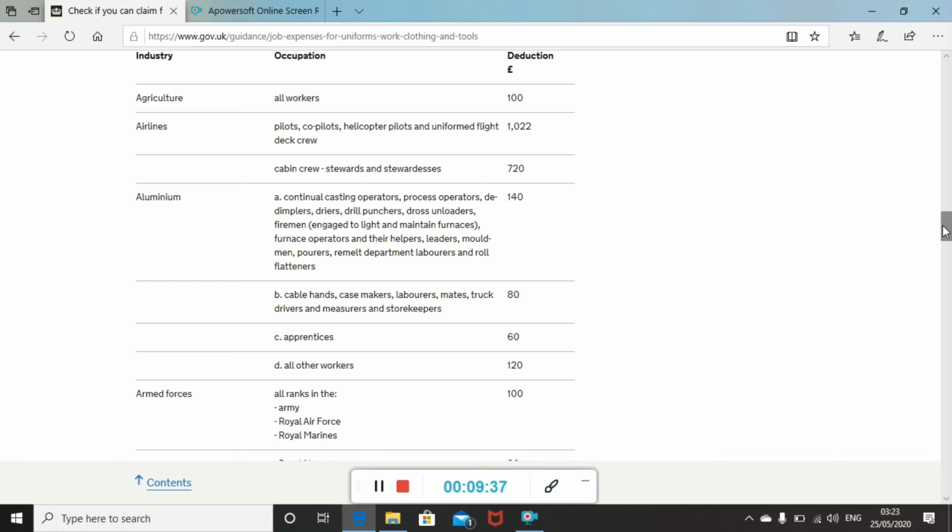So for cabin crew, the allowance is £720. So assuming that they are basic rate taxpayers, they'll get £144 for each year that they claim, and they can claim up to 5 years. So that's £720, no questions asked for cabin crew. If you are a pilot, there's actually a good chance that you'll pay higher rate tax at 40%. So if their allowance is £1,022, they can get £408 per year and potentially claim £2,044 across the 5 years.